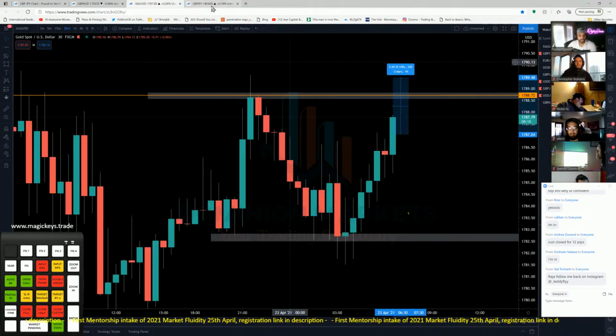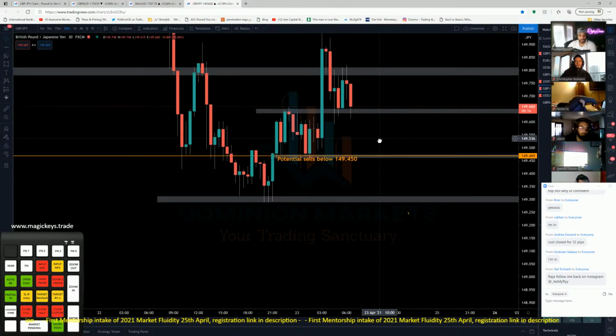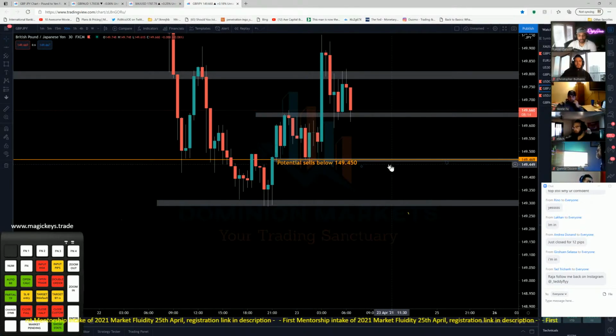GBPAUD is still ranging. Gold is still continuing bullish. Pound yen is still stuck over here. Really looking for sells below 149.450, and then we'll see if price is going to move after that.